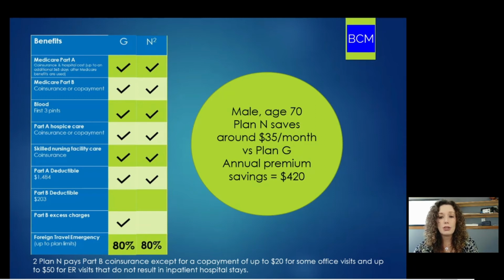So a male age 70, a Plan N saves about $35 a month versus a Plan G for an annual premium savings of $420. So if you are going to be making fewer than 20 or 21 office visits per year, the Plan N is probably going to overall save you some money. If you make more than 20, 21 office visits per year, then the Plan N, because you're paying out so much in copays, it might not actually save you that much money.